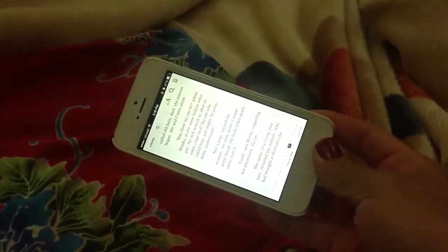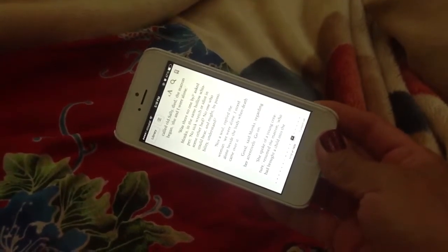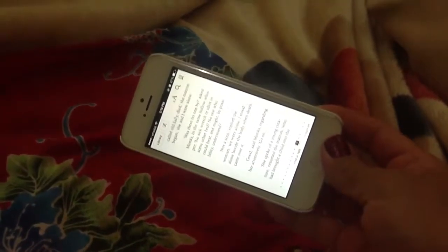I lay the iPod on its side, and it won't change its position. It'll just be aligned to my reading site.